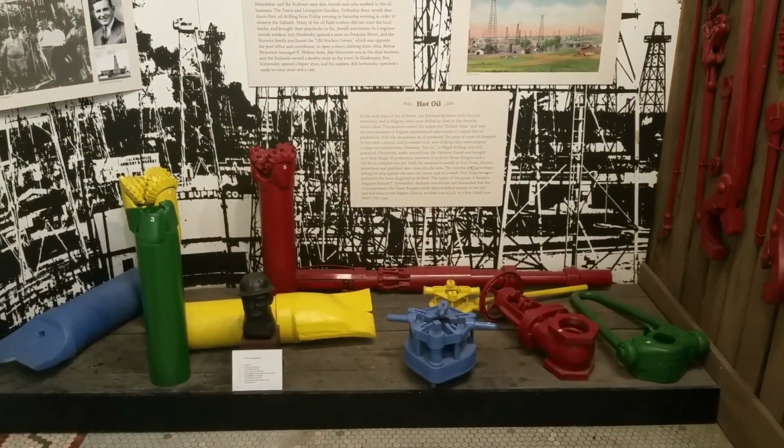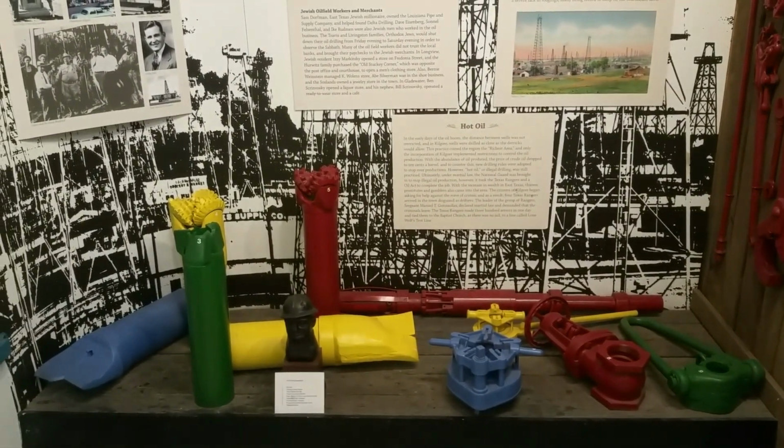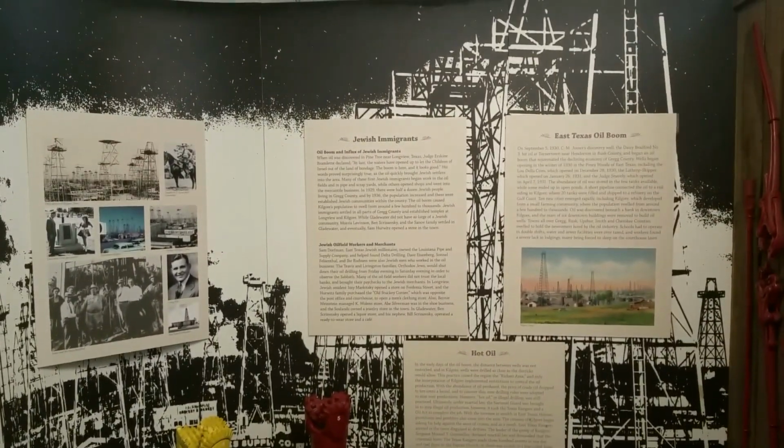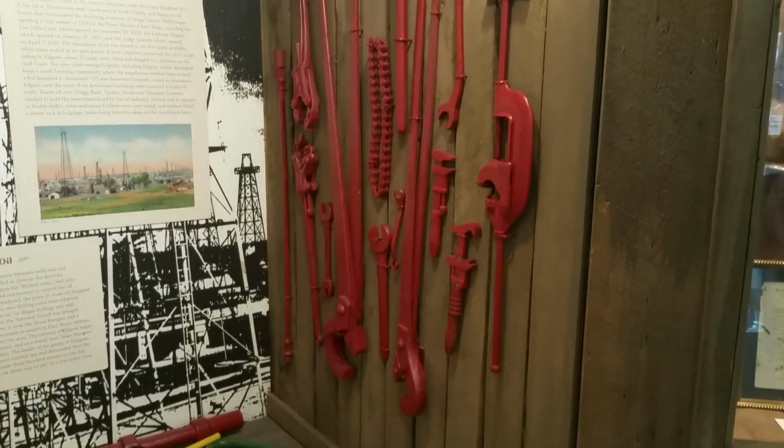All these here are drill heads. It's what they use to drill for oil. And there's some of the tools on the wall they used to use with the old derricks.